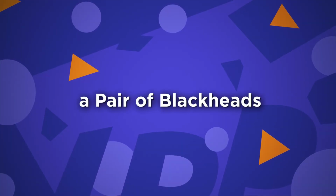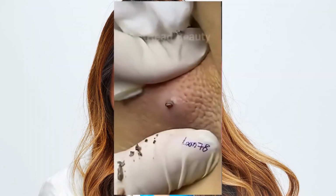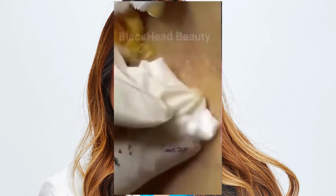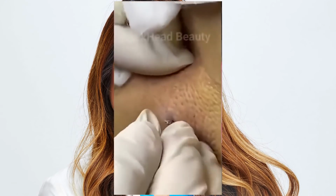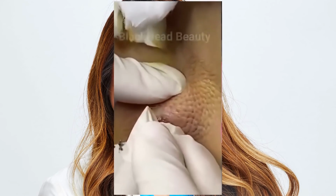Number 1. A pair of blackheads. In the video, Dr. Lee uses a long needle-like object to poke a hole in the center of the blackhead, then switches over to her trusty comb-down extractor to complete the extraction, a tool that helps remove blackheads more safely and delicately than squeezing them.